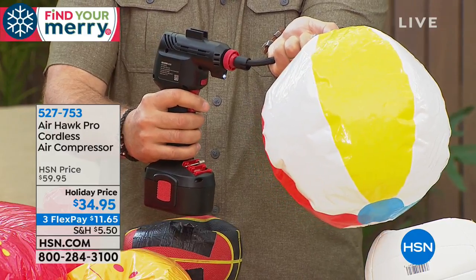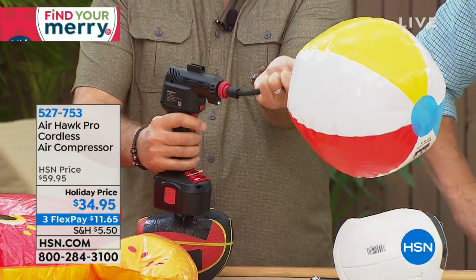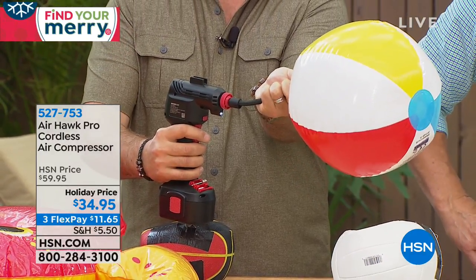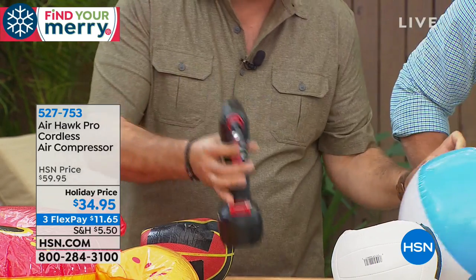If you've got kids that like to go to the beach, look at the way it's going to blow up this beach ball that was really, really flat. Think about how many times you sat down. Look at that, done that quickly. You'd get dizzy blowing it up, taking the kids to the beach.